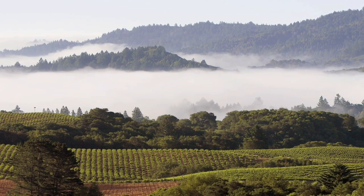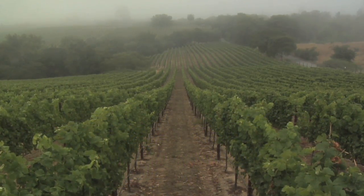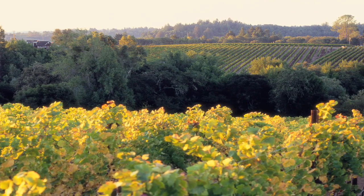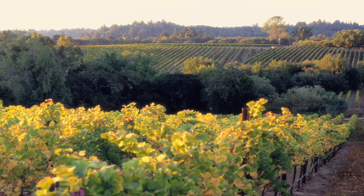Very cool summers as the fog comes in, comes up the valley, cools down the vines, which Pinot Noir loves, and then burns off during the day and heats everything back up again. But it stays a very temperate climate even during the day. So even when the fog burns off, it stays 80, maybe 85 degrees on an average summer day. And Pinot Noir loves that.